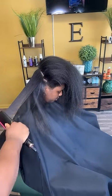All right. Her trim is done. You want a curl on the end? Like you want a bomb? Bone straight? Yeah, you want like a bomb? Yeah. Okay. All right, chin down for me.